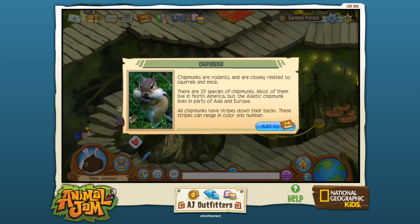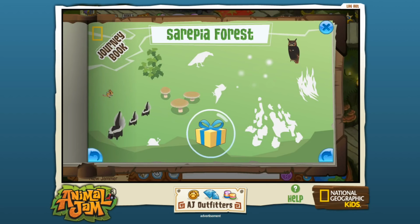Also, if you guys want to see something really, really cute, I think it's called the 13 striped ground squirrel, and it's beautiful and it's native to Michigan. You definitely need to check it out because oh my gosh, it's so cool.